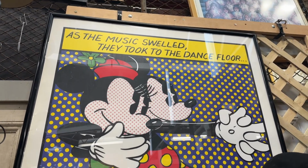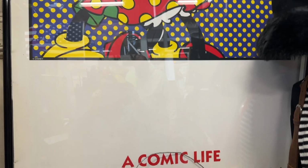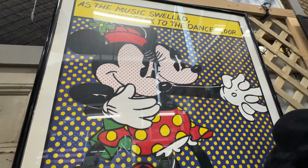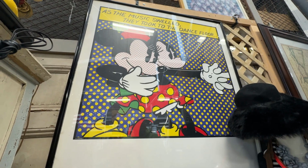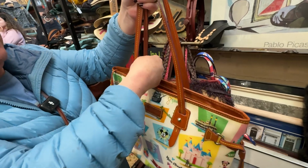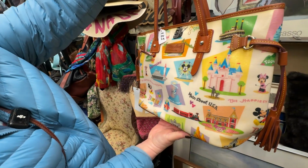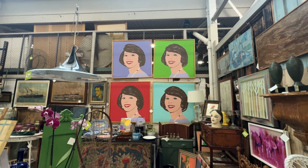So tucked way back here in this booth, I saw this giant poster, the Walt Disney Gallery, A Comic Life. I don't see a price on it. That is so neat. I love that. Is that new or older? It's newer. That's cool. American Tourister. It's really nice. She's asking 25. That's cool. That's awesome. You got that little mannequin head at the bottom.